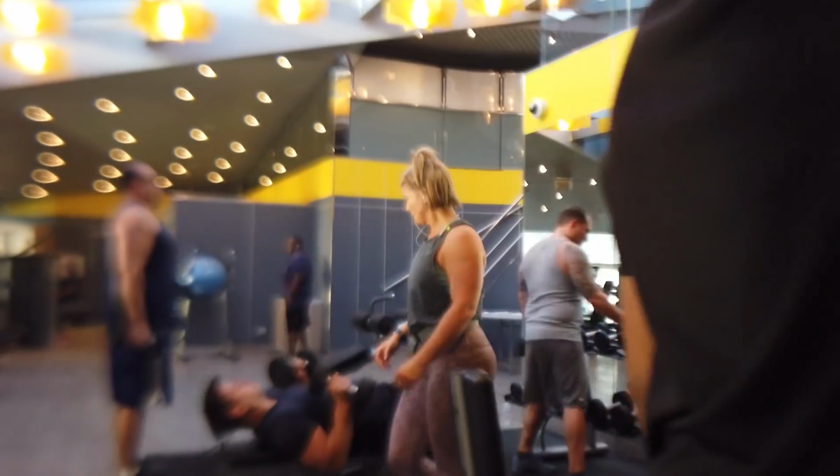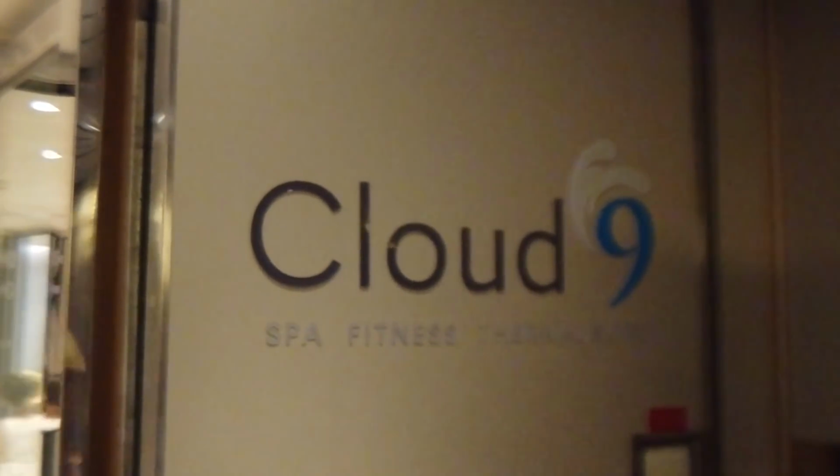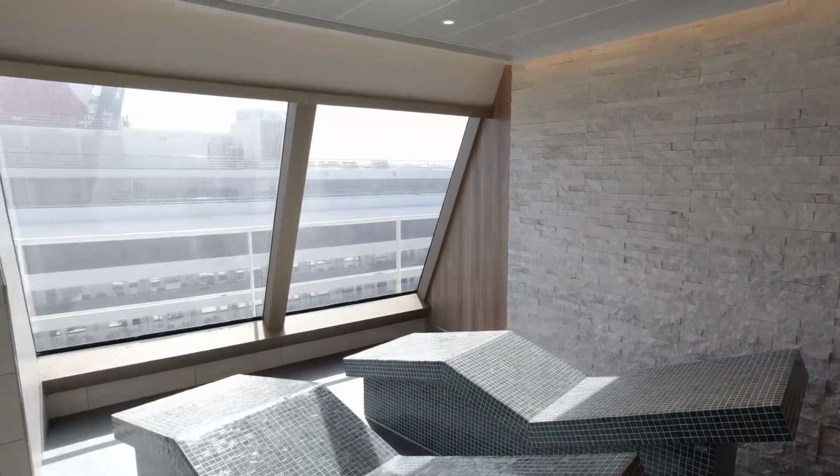Sure, you can get a great workout in at the fully equipped fitness center, but you can also relax at the Cloud9 Spa that features spa services including 2 saunas, full locker rooms, thermal suites, and a full-service salon.